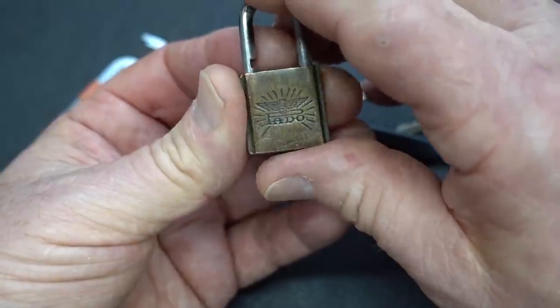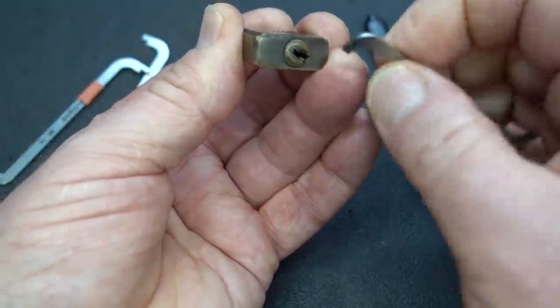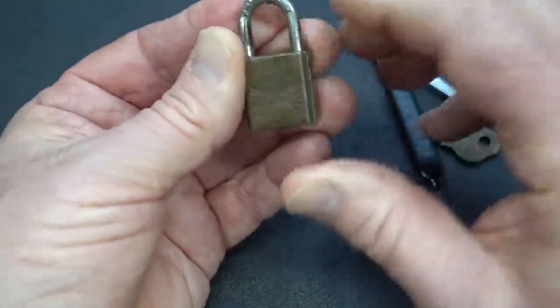So there you go, guys, the Pado Micro Lock. I have no idea what I'm going to use this for. I'm certainly not going to use it on a suitcase.